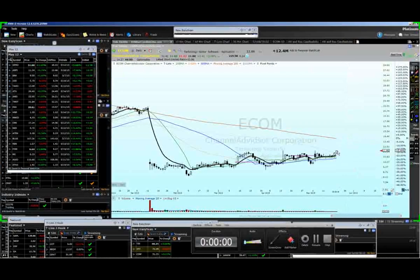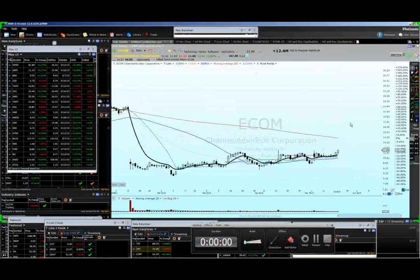The approximate trade here, 27%. Now, I can't speak for every trader out there, but I would guess that most swing traders would be ecstatic for a 27% trade in a few days to a few weeks maybe. I think most traders would be absolutely ecstatic with that. So that's what I'm looking for here in Ecom, and Ecom just made another new day high as we speak.